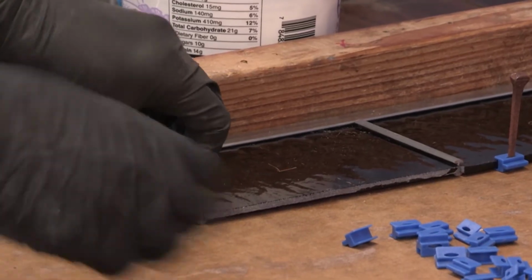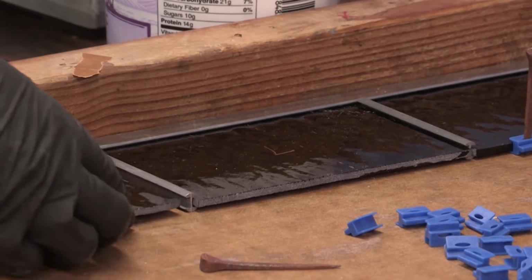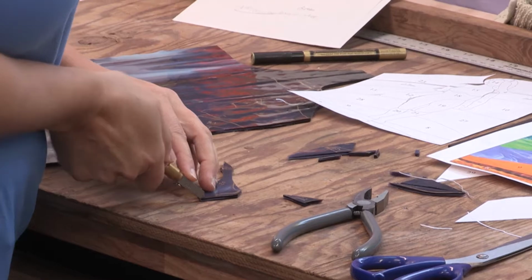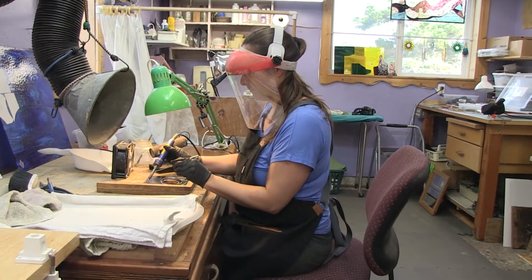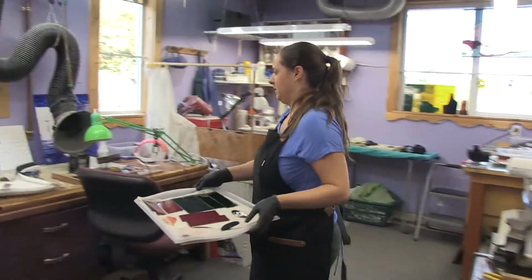Okay. The process of stained glass really, it's actually pretty simple once you have the tools. For the cutting, you need your glass cutters, for the grinding, you need your grinders, for soldering, you need a soldering iron. But beyond that, there aren't too many fancy gadgets that you need to make your own stained glass.